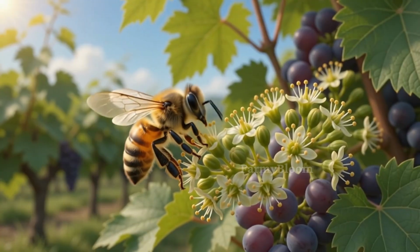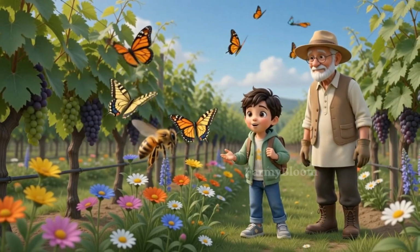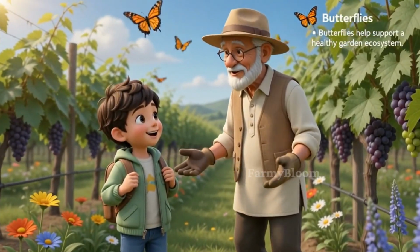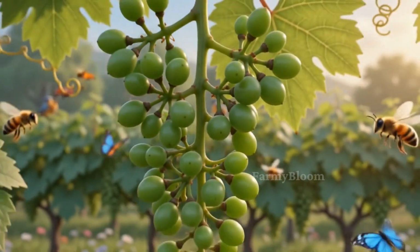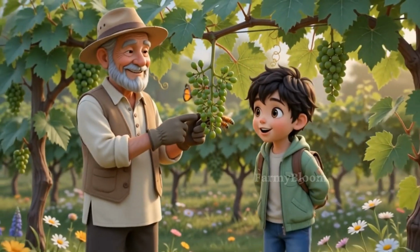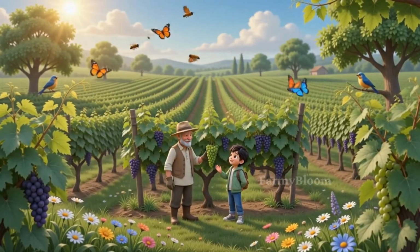The bees and butterflies are so busy today. Yes, bees pollinate the flowers. And butterflies help make the vineyard beautiful. The flowers are turning into tiny grapes. Every tiny grape has begun its amazing journey.